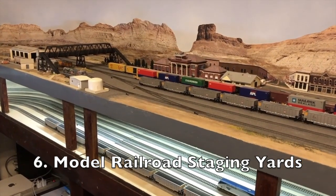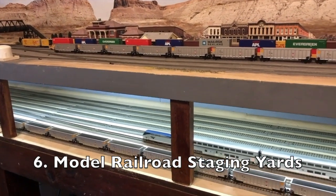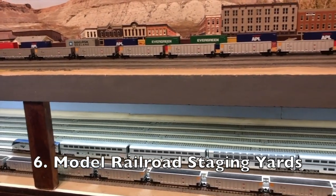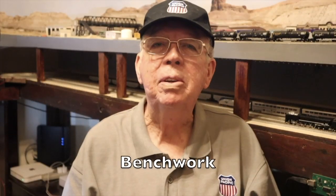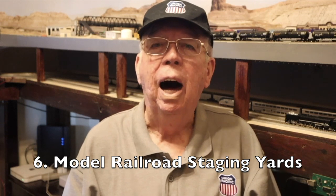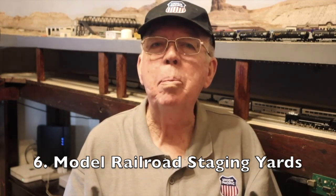Here's where my staging yard is located on the lower level of the layout. It's directly below Green River, which features my main classification yard. This section of my layout is 12 feet long from corner to corner and 18 inches deep from the fascia to the backdrop. Now, as I said, my staging yard is located under the scenic part of the layout, but it's not hidden. I see no reason why staging yards should be hidden. In fact, the more accessible they are, the better they are.